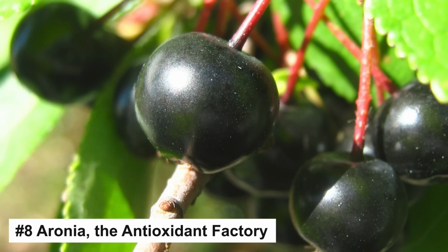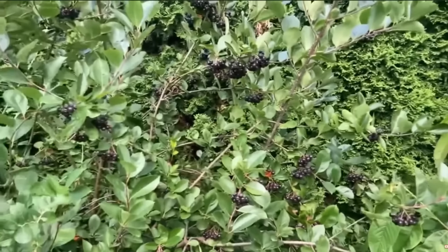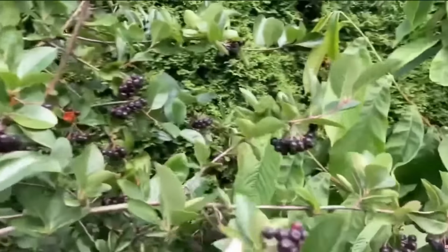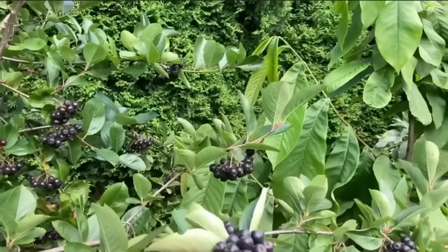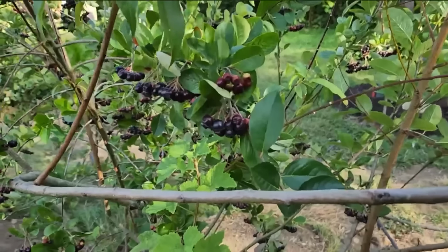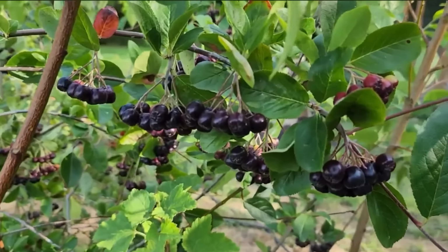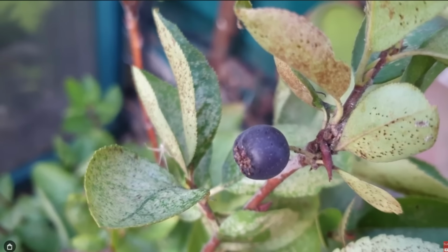Number 8. Aronia, the antioxidant factory. Aronia, also called chokeberry, is one of the most productive berry shrubs you can possibly grow. Aronia melanocarpa produces massive crops of small, dark purple berries that are off the charts high in antioxidants. We're talking about a single mature shrub yielding 20 to 30 pounds of berries, and they're so hardy they'll grow from zone 3 to zone 8.